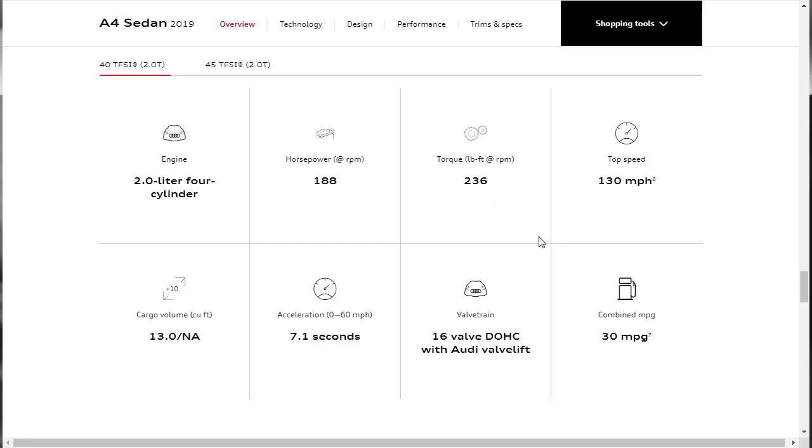Now, our base model Premium actually does not come with this engine. Our base model Premium actually comes with the bigger, more powerful 2-liter engine. They're both 2-liter engines. I don't really know what the 40 TFSI and the 45 TFSI all that means. I'm sure I could dig down and we could figure it out. But let's just say that this is the bigger and more powerful 2-liter engine. It makes 248 horsepower instead of 188. It makes 273 pound-feet of torque. It gets a little bit less fuel economy at 27 miles to the gallon. It's certainly faster at 0 to 60 with 5.6 seconds.